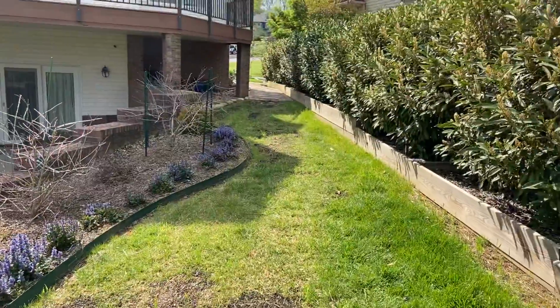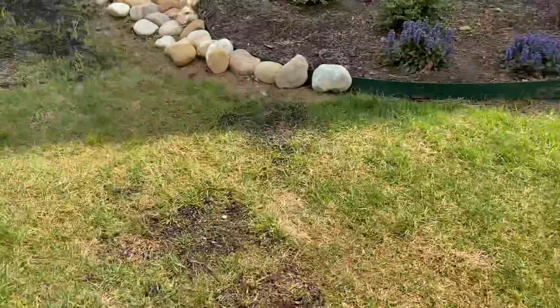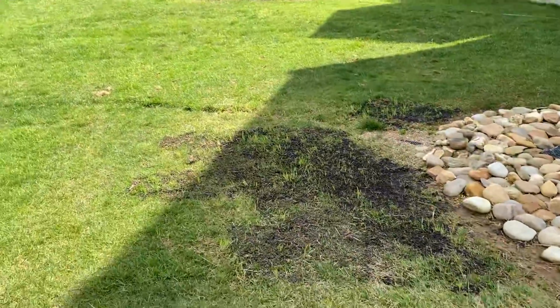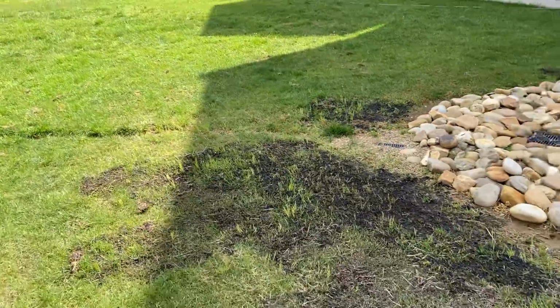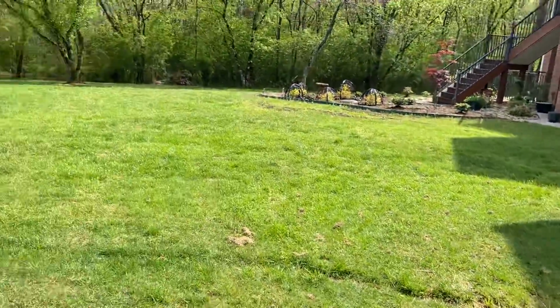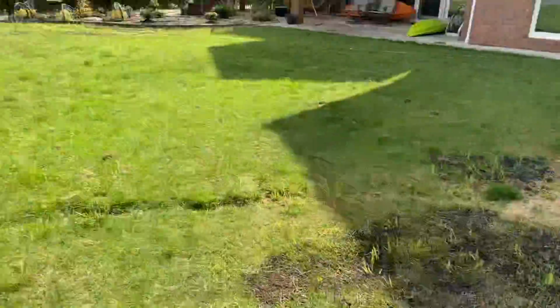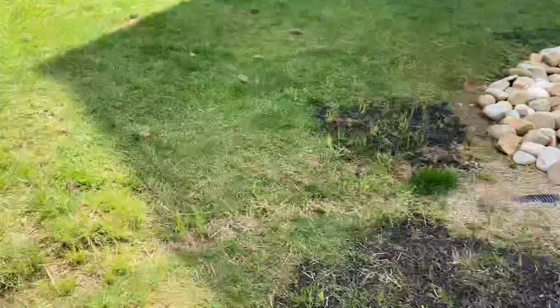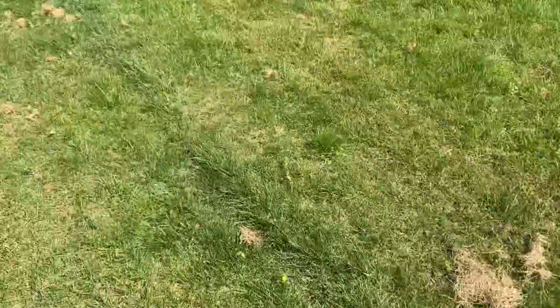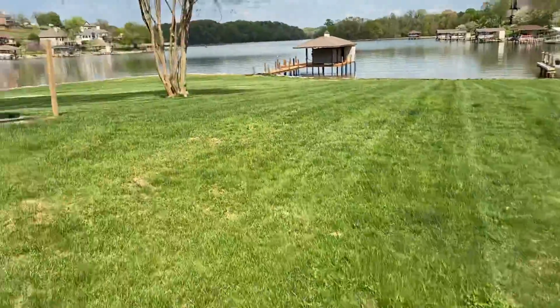So if we do pick Mr. O up as a customer, we'll have to monitor these spots, and more than likely we'll be doing some slit seeding in the summer. Looks like you've got a drainage pipe here. Yes, there it is. This will do this every year, unless it were buried deeper. Oh, there's gravel there and everything, so I'm sure you know that already.